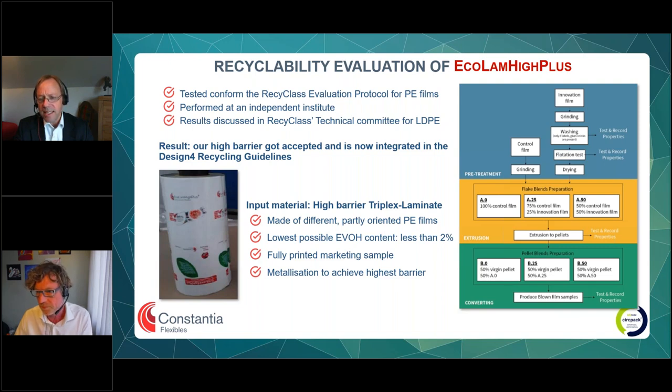And the protocol, after sorting has been checked, checks if the granulation, the regranulation, and new film blowing are possible. And what is done here? The material is ground, washed, a flotation test is done, etc. And then from the resulting flakes of the shredded material, a control film is taken, meaning a classical non-printed PE film or PE granules is a control. And these are then blended in different letdown ratios with the innovation material, meaning the material to be tested.